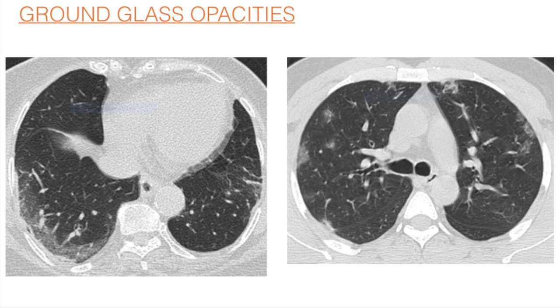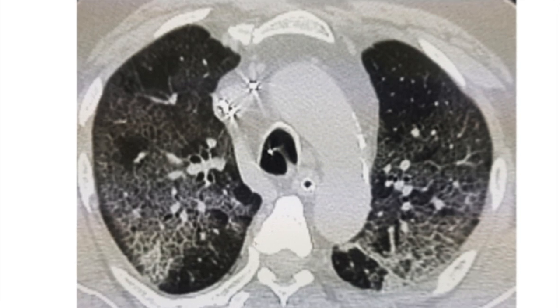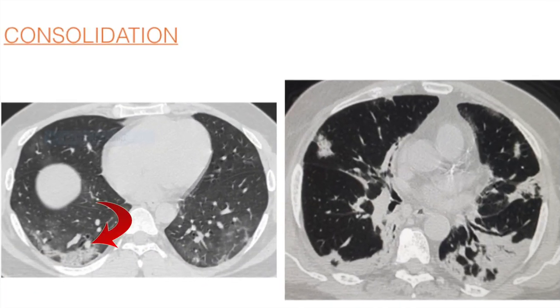So let's come straight to the CT features of COVID-19 pneumonia. What do we get? The hallmark, of course, is the ground glass opacities, which is usually peripherally distributed like this, or they're rounded like this. Now, there is a predilection for both lower lobes, and usually both the lungs are involved. When these ground glass opacities are interspersed with interlobular septal thickening, we get the crazy paving appearance, very typical again in COVID-19. Consolidation mixed with ground glass opacities or pure consolidation is also seen.